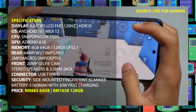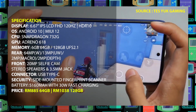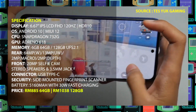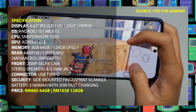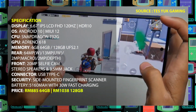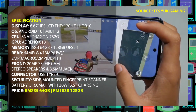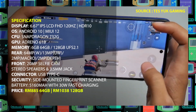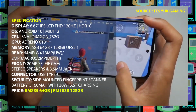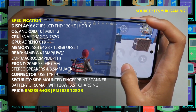It is fitted with a 64MP wide main camera, 13MP ultra wide, 2MP macro and 2MP depth sensor. It can shoot video up to 4K at 30 frames per second. A single 20MP punch hole selfie camera that can record 1080p at 30 frames per second is in front. What's good about this phone is that it comes with stereo speakers and a headphone jack. You can't get a better deal than this. Just be sure to check out offers from the Poco Facebook page.